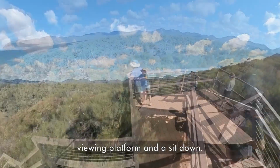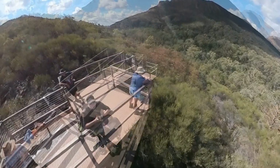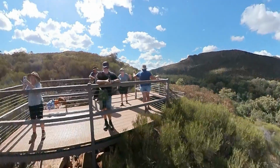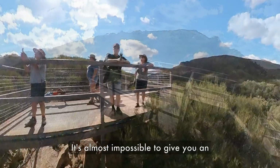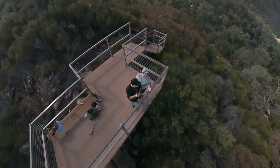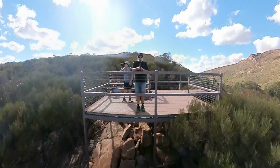Finally we got to the viewing platform. Gonna sit down. Yeah. And Jill was just about ready for a sit down as she came up here to be greeted by Jan. It's almost impossible to give you an idea on any sort of camera what the panoramic scope of this place is like. Well, you could have done if you could have done the drone, but we can't fly the drone there.